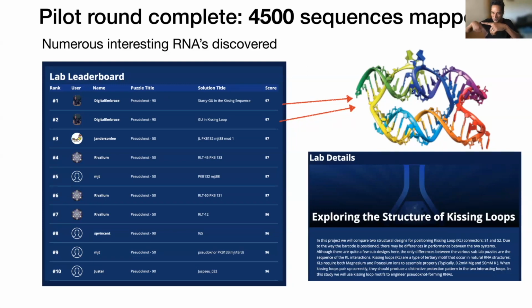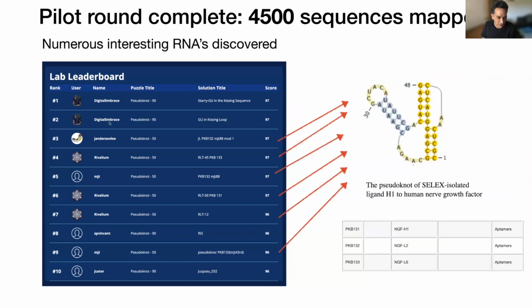That's the kissing loop that produces this complex structure. And indeed, these actually look like the best designs that we have from the pilot, at least. And then several of the designs, this is actually reassuring to see. Although we love having a diverse set of designs, it also feels good when you see independent players put in very similar designs and they all get ranked together at the top. That helps us verify the robustness of the experimental procedure. And that was really cool to see here.